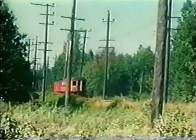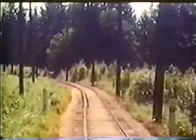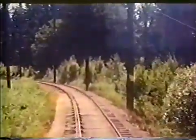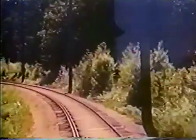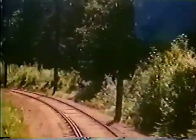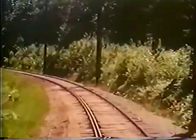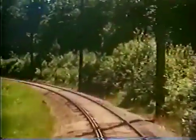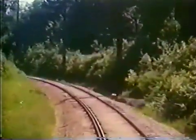There's a big siding at Kennedy Station where the freight, if you had too many tons, you had to take the first cut up and put it in the siding and run back and get the tail end of the train and bring it up. Kennedy siding was at the top of the hill. It's very populated there now.